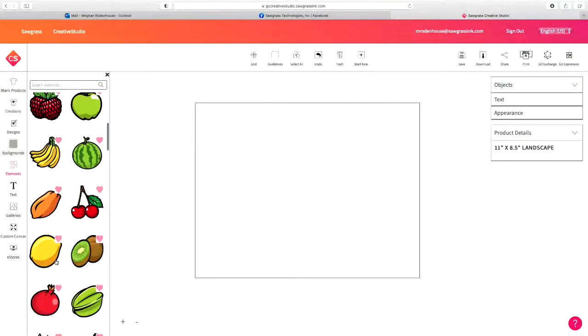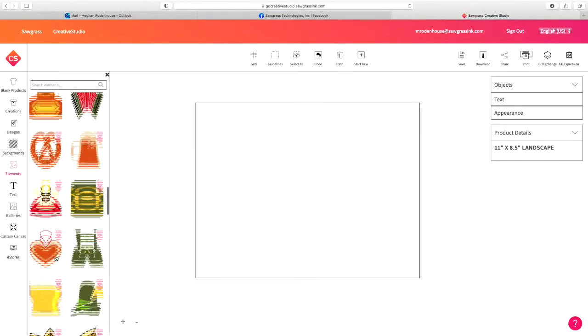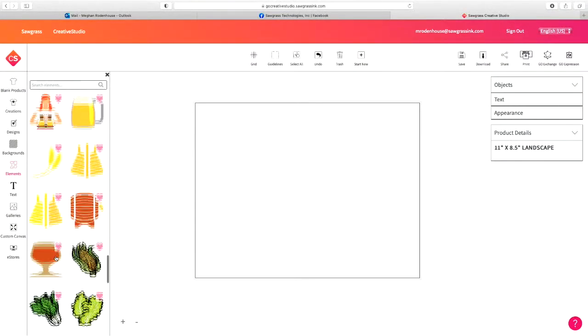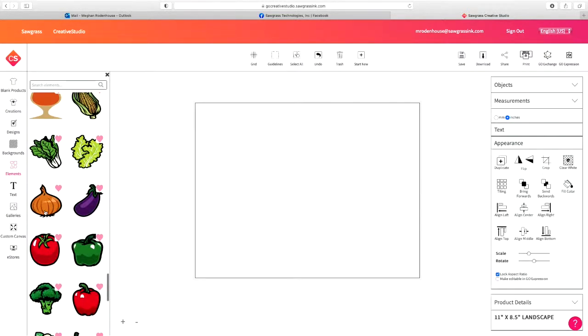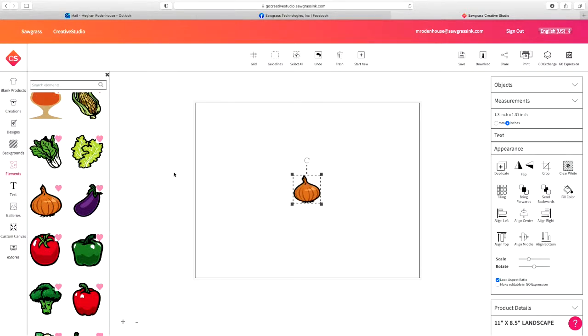So I'm going to stick to more of a barbecue theme. I'm going to come down here and grab an onion, and I'm going to minimize it a little bit and duplicate it around.